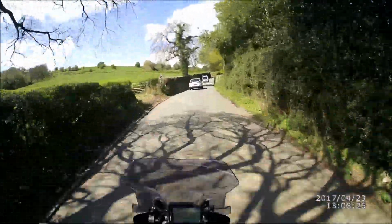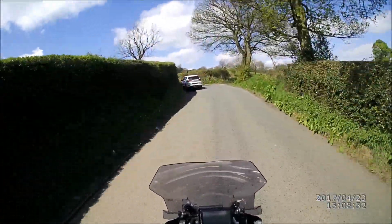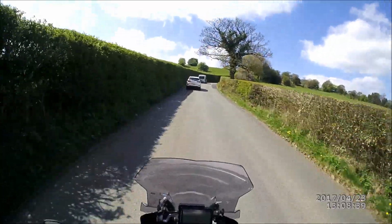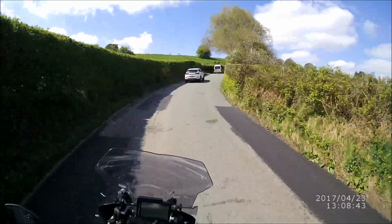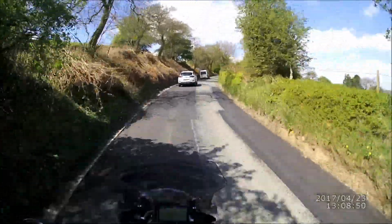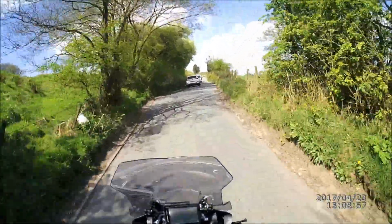There's a road ahead, looks like it could go round to the left. Having gone left, it goes right. So I'm looking already for the right hand bend. It's there. And it looks like they've done a bit of work down here. They've done a bit of patching, so the road's not as bad as it was. Can't go too fast, just maintain a nice steady pace.